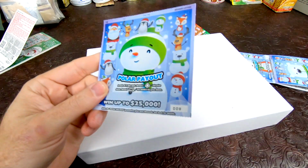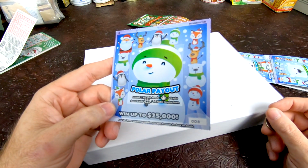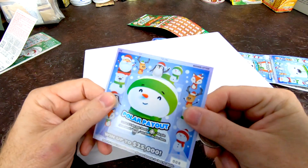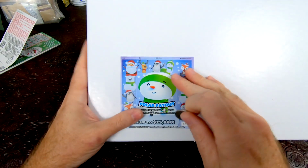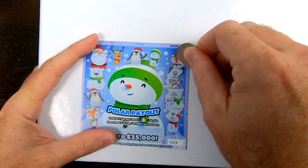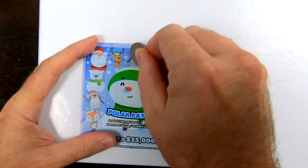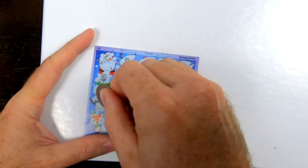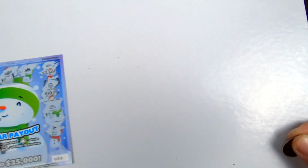Alright, so real quick, the Polar Playout. It says scratch all 11 spots, reveal a Christmas tree, win a prize showing, reveal a sleigh, win double the prize showing. Alright, I guess let's start. It's very unclear where to even scratch. I guess there. Bill. Toys. It's a weird ticket. That even is a scarf. And that's it. Nothing on that one at all.